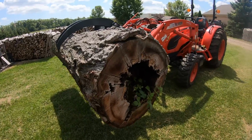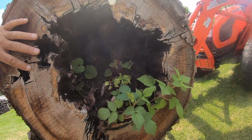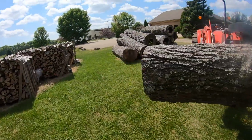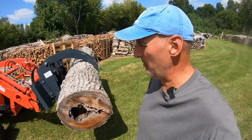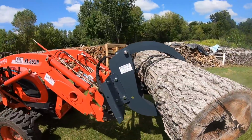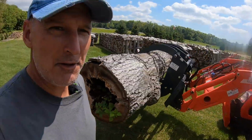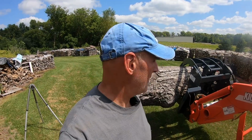So I just thought I'd show you the size of this log here. It's hollow somewhat. There's a hole all the way through, but it's a lot of weight. I could tell when I lifted it. The tractor's no problem lifting. It's my ballast in the back. I need to get more weight on the back, probably another 500 pounds. So that's what I'm gonna do. But yeah, it worked really good. For my first time, I'm happy. I know how to pick stuff up. I'll figure it out and I'm sure I'll get better. But yeah, it's pretty cool. It's just like being a little kid with a Tonka toy.